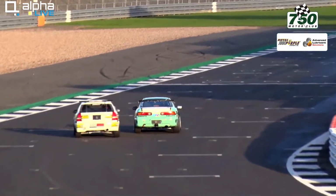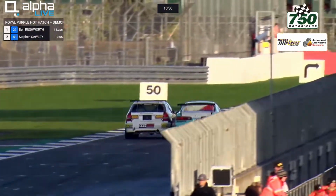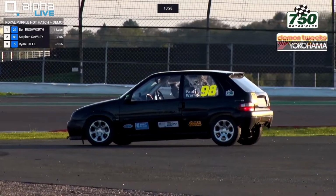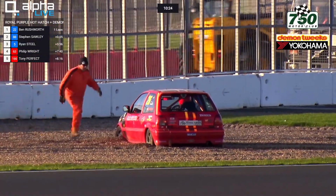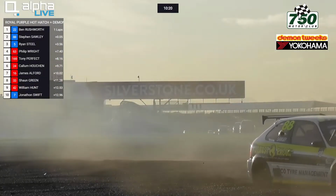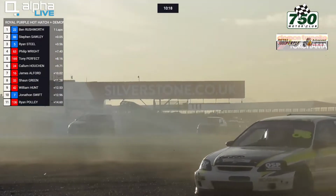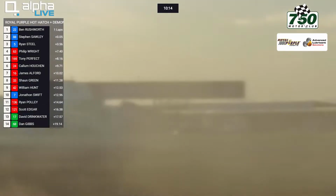Well, Rushworth has now gone through, but it's off somewhere else. He's trying to get back alongside now. Is Steve Sawley, and they're absolutely side by side, Marcus, as they head down into Copse. Paul War in 98. Is it 98? 26 Paul Brock as well. He's off into the gravel, and Stephen Sawley's off. Stephen Sawley's off at Copse, straight on into the runoff area.